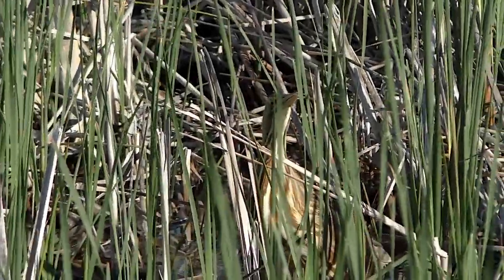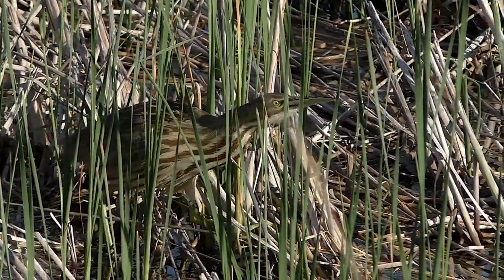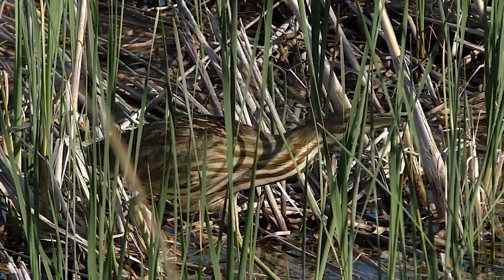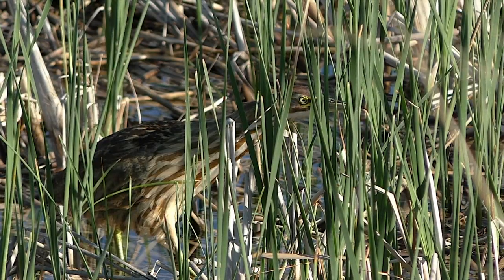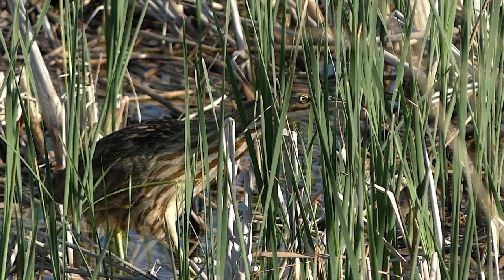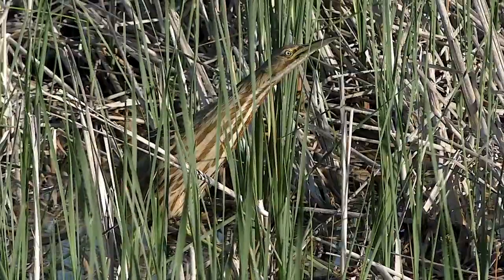American bitterns have once again appeared in spring migration, providing a challenge for sharp-eyed birders in weedy marshes. These robust wading birds use two kinds of camouflage: brown streaked color that blends well even in shadowed green cattail leaves, and a posture called sky pointing that blends them seamlessly into coarse upright plants.